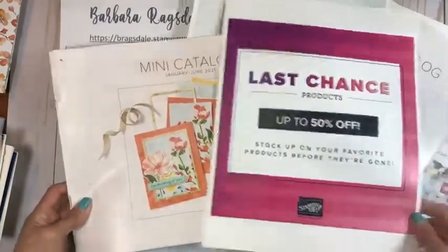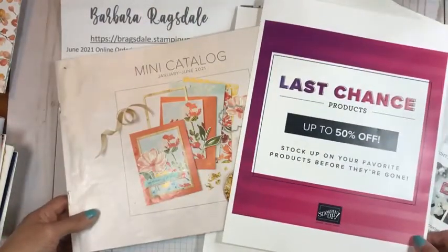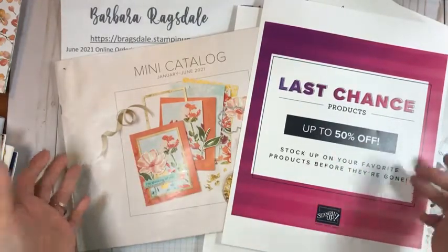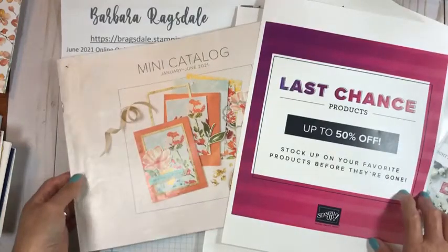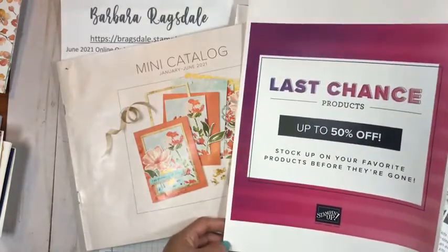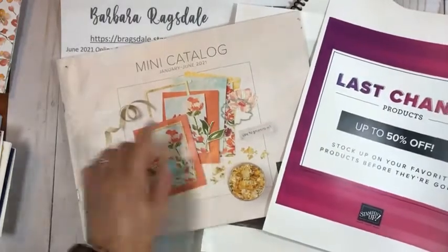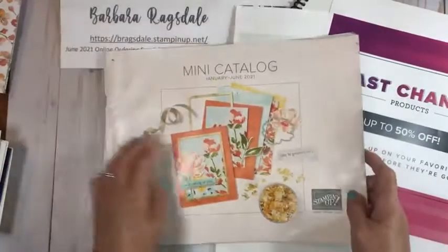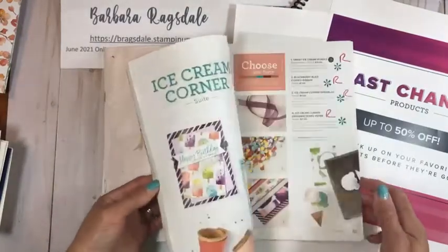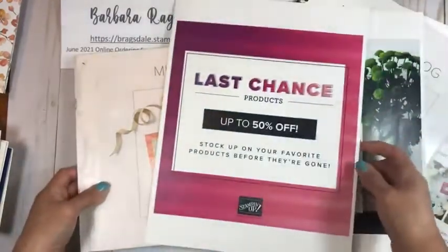Okay, let's go through some really quick reminders. I always say quick, but I always end up talking about 15 minutes. But if this is your first time watching, you might not have known all this Stampin' Up! news that's going on. So let me go ahead and share that with you. Right now, we have a last chance. It's June the 20th, so we have 10 more days before this little January to June 2021 mini catalog retires. Everything in here that is set to retire, and there's a lot of stuff, is on the last chance list.